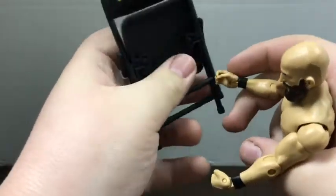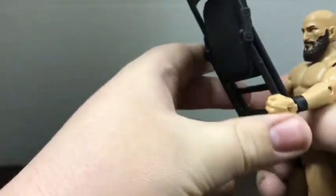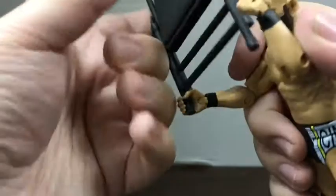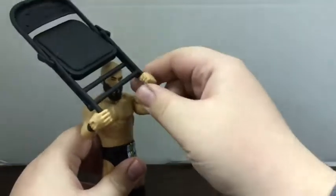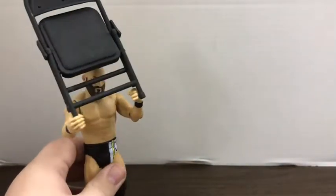Sadly, Ciampa and Gargano both do not have the hands to hold these, which is kind of odd. I mean, they can hold them, but they can't get the other hand around them, meaning your poses are going to look a little bit weird. Let's mess around with him here. Just try and wrap it around the wrist. Yeah, like that, kinda. I don't know. You're not really going to be able to get a whole lot of poses out of these figures. But, you know, it's nice.